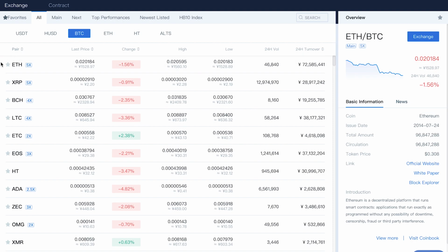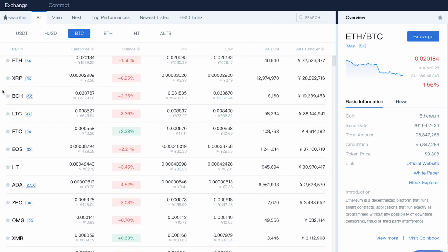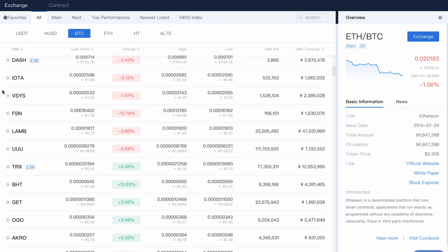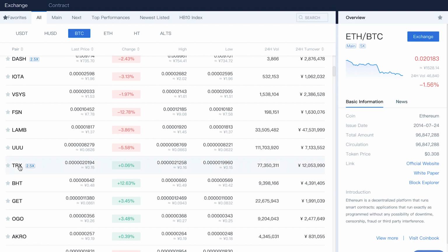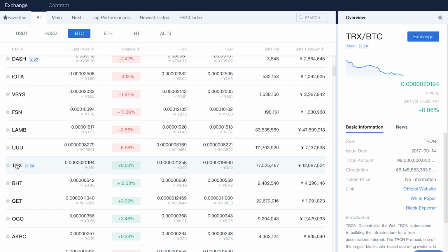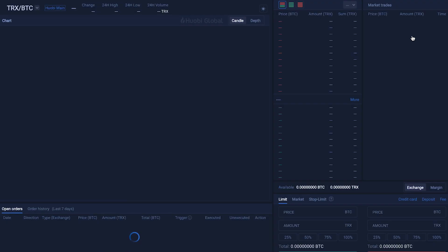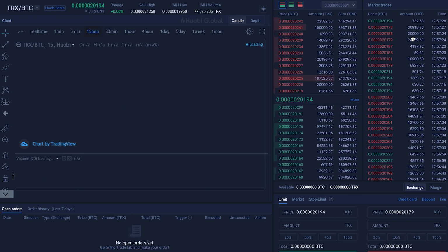Now, when we get to this page, we see a list of all the possible coins that we can trade Bitcoin for on Huobi. So if you want to have a scroll down and see what they offer, you can find Tron down there. If we click on Tron, it will take us to the TRX market, or sorry, rather we have to go over to the right-hand side and click Exchange. And this is where we can start swapping our Bitcoin for Tron. Okay, so I'll just wait for that to load.